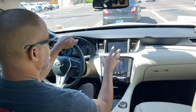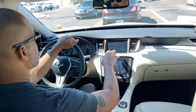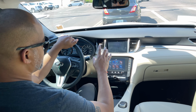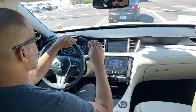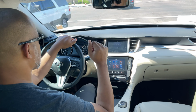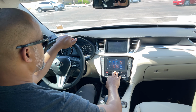It would be really nice up here at the top if it had some sort of screensaver or something other than what it is. Again, it's a huge improvement over what they've had in the past. But for that big wasted space, I need to see more going on. Maybe a cool little Infiniti symbol, an analog clock display, something other than this big blank screen. Because when I have Apple CarPlay pulled up, you have it.